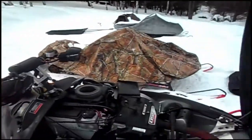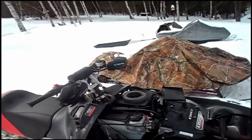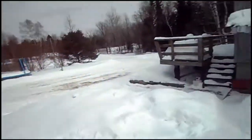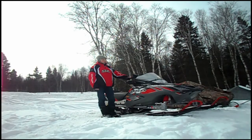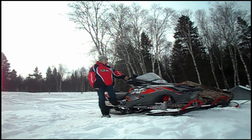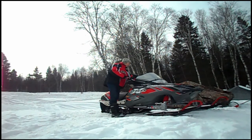But no, I'll shut the hood and get everything ready for a startup, and then I'll start it up for you. All right, so that's a cold start. It was running yesterday, but hasn't been. Last night it was minus 20 something, so it's cold. Full choke. Key on.